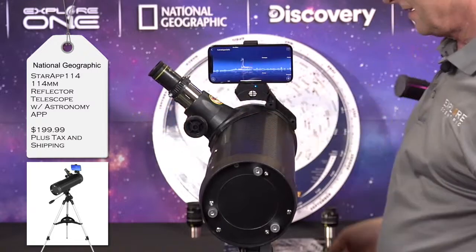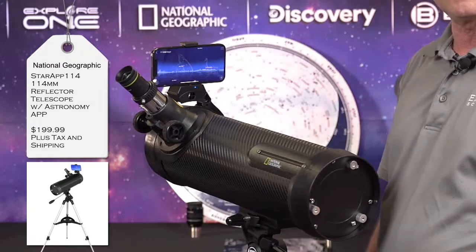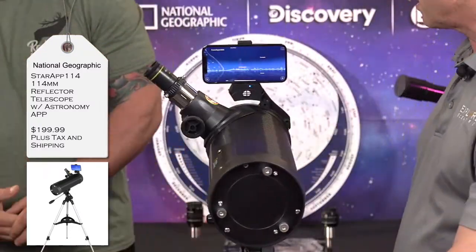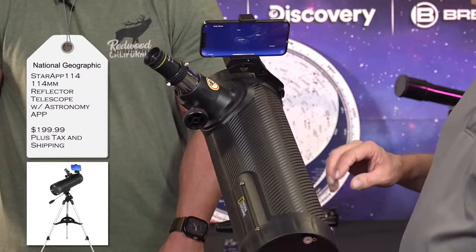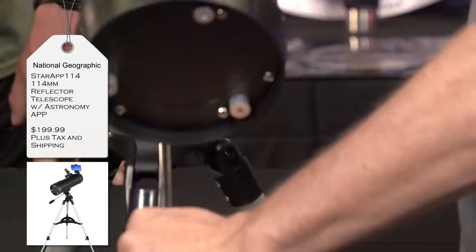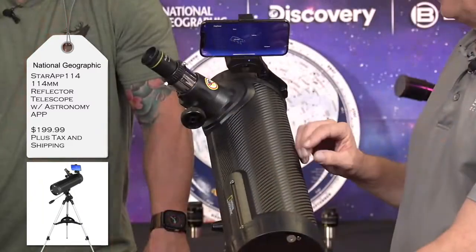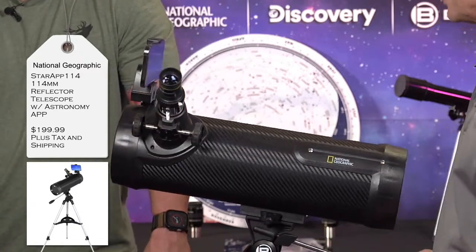Because it's all connected, as I move this around, it's already showing me the constellations up in the sky. And there are options in here for you to find out more information. It's like a little encyclopedia of what's up in the sky. But basically, it's point and go.